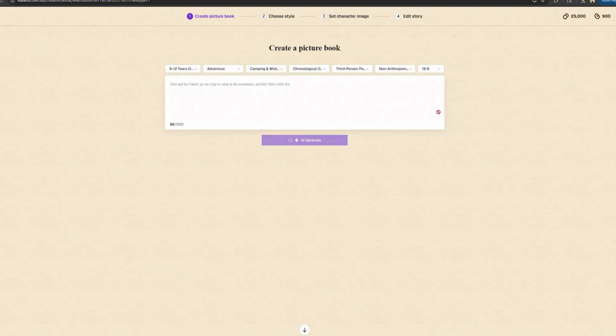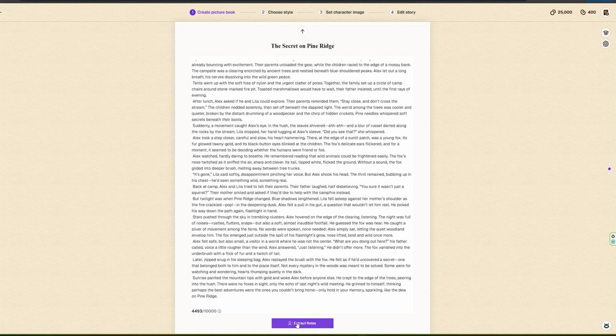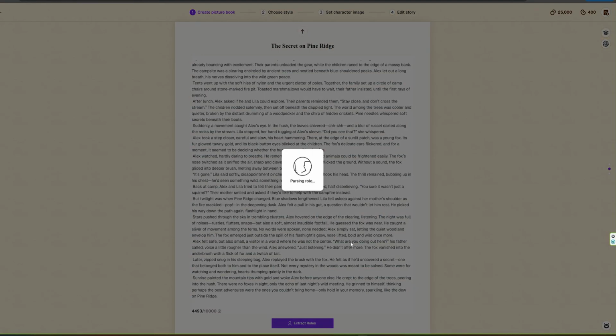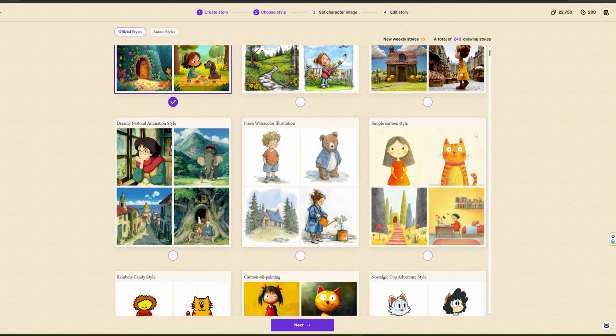I'm going to click this AI generated option, and as you can see here, our stories are generating. So it took only several seconds, and this is the story I got. Now you can read this and convert this into your own words, or you can add some new chapters and change this according to your liking. That's up to you.